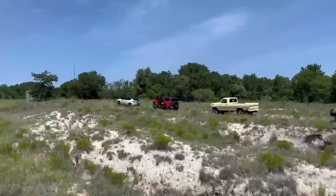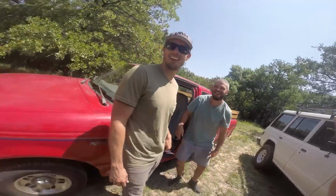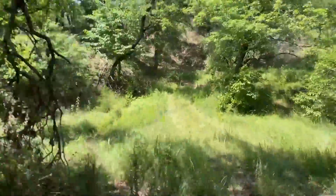And after three successfully completed obstacles, well, except for the Ranger, of course, it did do the first one, though. We all gather up and head for the fourth and final test of the day.